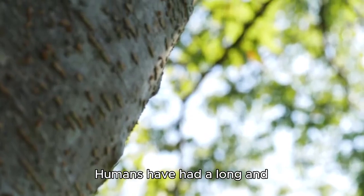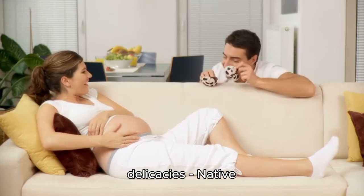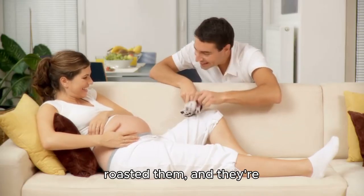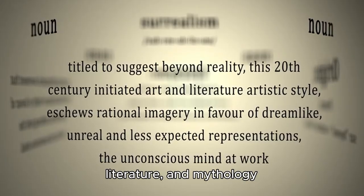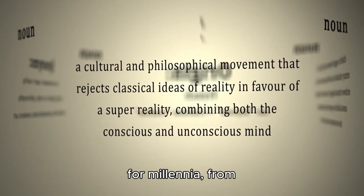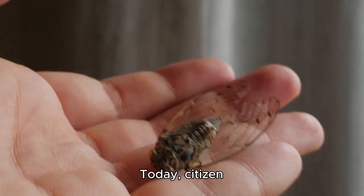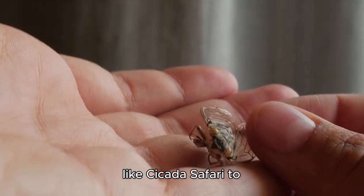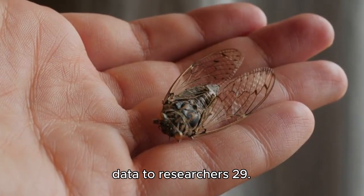Humans have had a long and varied relationship with cicadas. Some cultures consider them delicacies. Native Americans traditionally roasted them, and they're said to taste like shrimp. Their sudden appearances have inspired art, literature, and mythology for millennia, from Homer's Iliad to Chinese Shang Dynasty motifs. Today, citizen scientists use apps like Cicada Safari to track emergences, contributing valuable data to researchers.